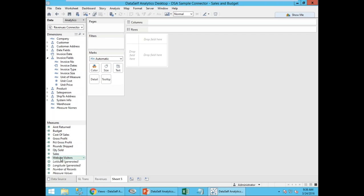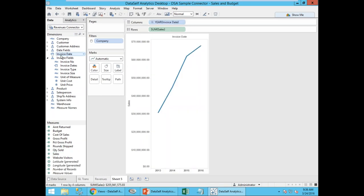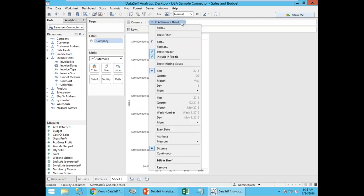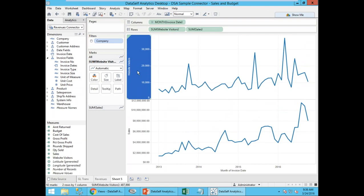Now we have website visitors as part of my revenues connector. Now with this information, the CEO just spins the data. Well, he needs to see sales broken down by invoice date, and he needed to see it on a monthly basis. So right now I'm looking at sales on a monthly basis in my whole company history. Well, I want to combine with website visitors from Google Analytics. Drag and drop. These are website visitors.